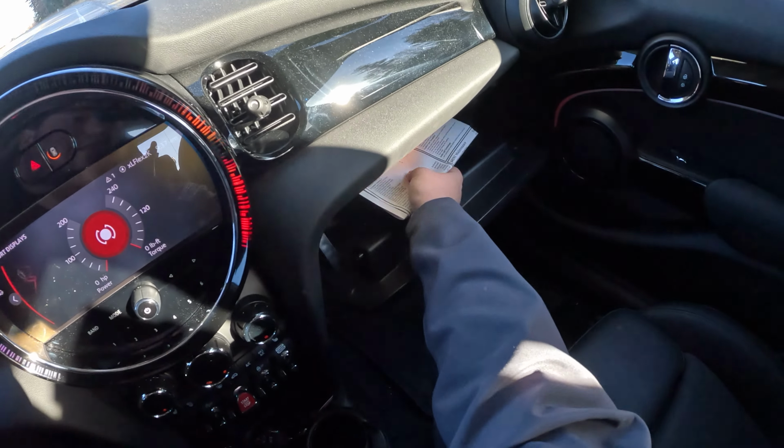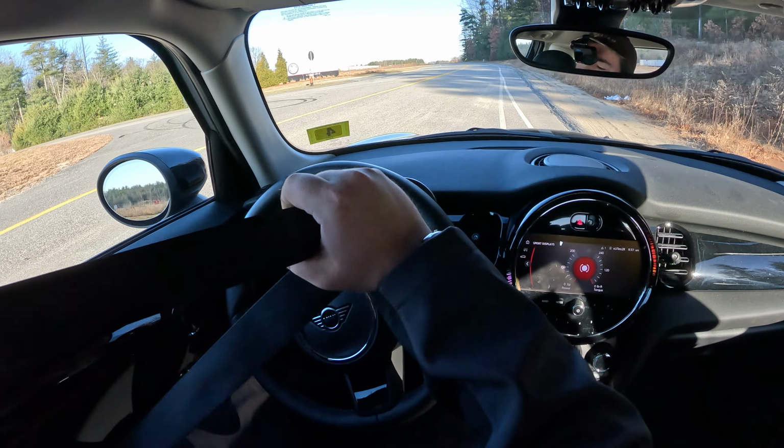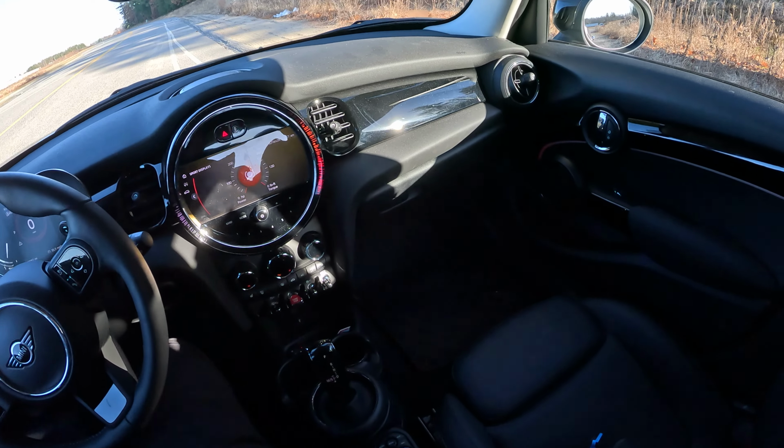Yeah, that's a lot of money, but this is a lot of car. Well, figuratively, not literally, because it's a pretty small car.